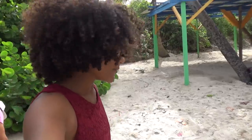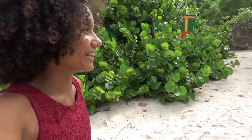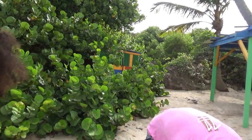Happy birthday, Thais! Thank you! Now we have to clean up more candy, this beautiful mess that we just made. Because we are ocean people now, we're gonna spend as much time cleaning around as we actually spend playing with that thing.